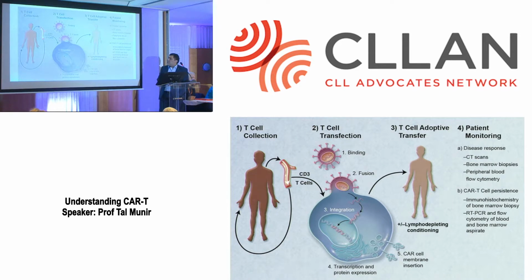So this is the process, what happens. This is the T cell collection. This is the patient. You have a cannula in your arm, essentially, and we take the samples out. The machine collects the white cells, and we fractionate them, and we just are interested in these T cells. Machine does that job for us fantastically, and that's taken to the lab, and this is actually a virus. And this virus is infected into the T cells, and it is a very safe virus, actually. So it is not one of those which is going to cause problems.